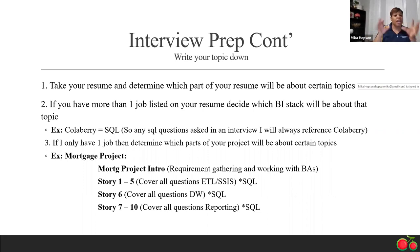So take your project and break it down. Because all I have is the mortgage project, that's all I can use. I can't use your project, but take your project and figure out, whatever questions they're going to ask you, what part of your project do you want to represent SQL? What part of your project do you want to represent your reporting side? What part do you want to represent just in case they do ask you some SSIS questions? You have to break down your project. Invest in yourself. Does that make sense?